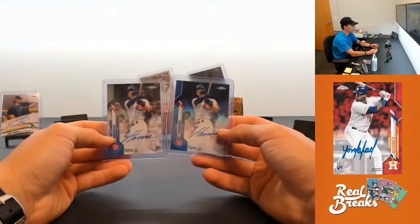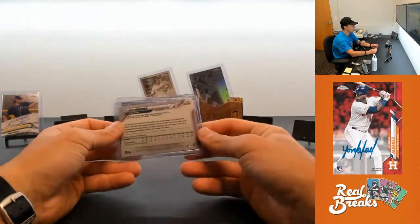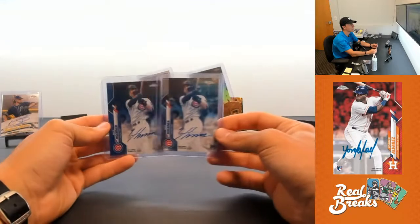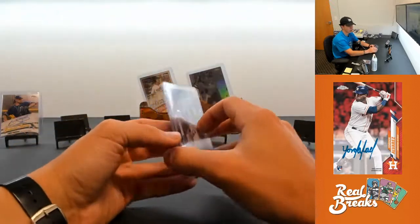Then how about the Cubbies having themselves a nice break? The double up on Nico Hoerner autos. First one is a base, unnumbered. Second one, blue refractor, number 97 out of 150. Nico Hoerner, Cubs, going to Jerry Mastrofrancesco. Nice break, Jerry.